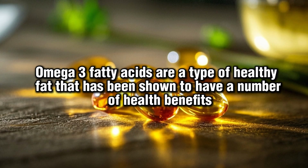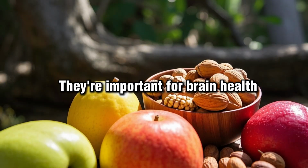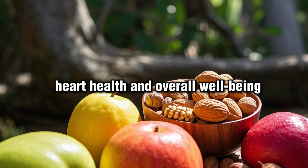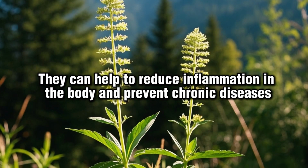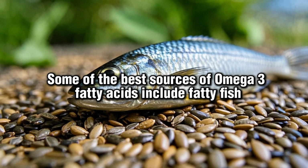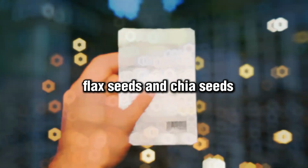5. Don't forget about omega-3 fatty acids. Omega-3 fatty acids are a type of healthy fat that has been shown to have a number of health benefits. They're important for brain health, heart health, and overall well-being. Omega-3 fatty acids are also known for their anti-inflammatory properties. They can help to reduce inflammation in the body and prevent chronic diseases. Some of the best sources of omega-3 fatty acids include fatty fish, flax seeds, and chia seeds.